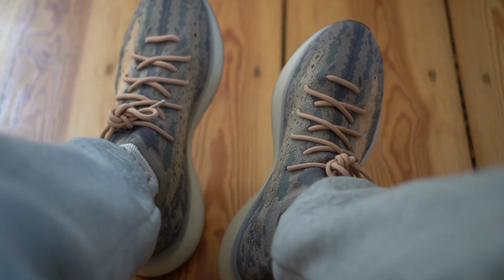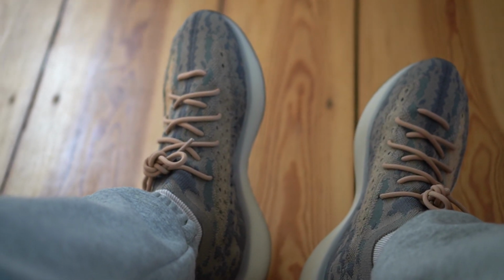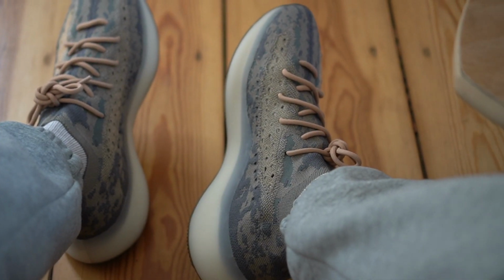The 380, I think, just looks absolutely sick with sweatpants. Rock this with some nice gray sweatpants or even some brown or tan sweatpants. You can't miss with a colorway like this.